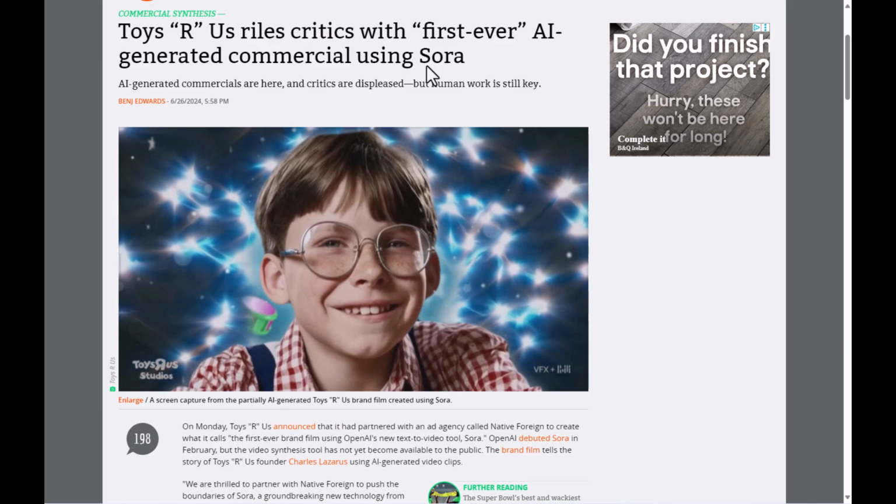Toys R Us in the US recently published a new ad, which they announced had been created with an ad agency called Native Foreign to create what it calls the first ever brand film using OpenAI's new text-to-video tool Sora. The ad tells the story of Toys R Us founder Charles Lazarus using AI-generated video clips, and it meshes in Geoffrey the giraffe as a toy giraffe and a kid, and you can watch it for yourself anyway.